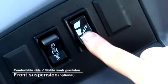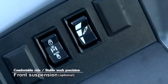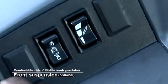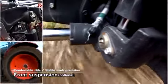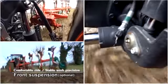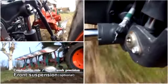The front suspension dampers can be set to 3 different firmness levels: firm, normal, or soft. And operation of the suspension can also be set to either lock, on, or auto lock. When set to auto lock, the suspension is automatically locked to minimize changes in tractor position while working. When the implement is raised, the suspension is automatically set to the on mode to absorb unevenness in the ground surface for a more comfortable ride.